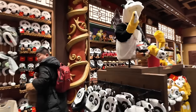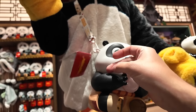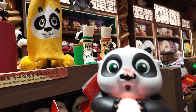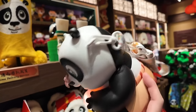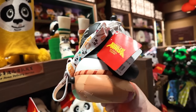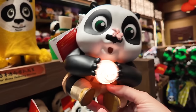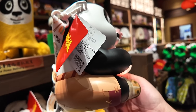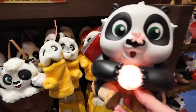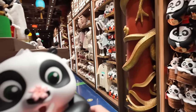Ooh. Wait, what is this? Oh, no, please don't. Oh, that is so cute. It is a little popcorn bucket. So I'm noticing popcorn buckets are smaller. Like, Shanghai Disneyland, it was small too, like the popcorn buckets. I'm guessing that's what this is. Oh my goodness, that is so cute. 179. That is too much cuteness. I want him, come on with me. Oh, you're gonna go back on the shelf for now. That is so cute.